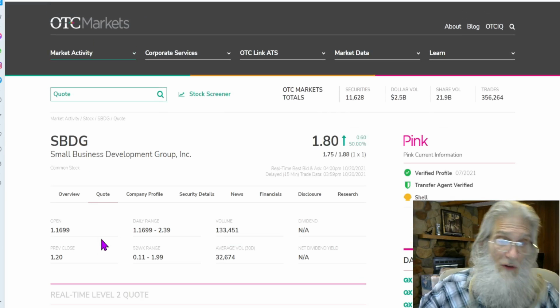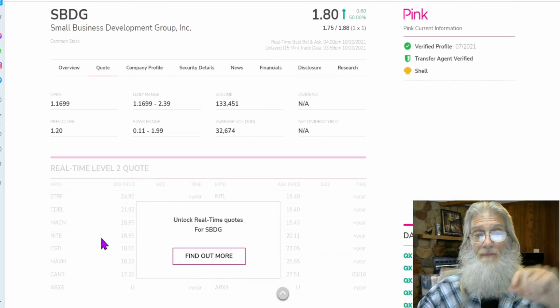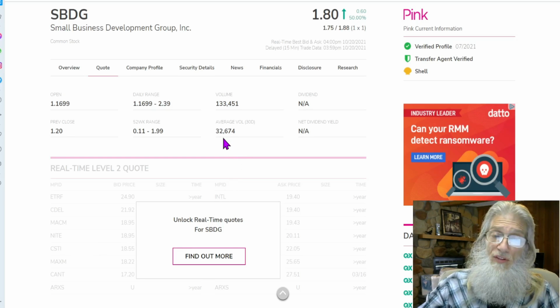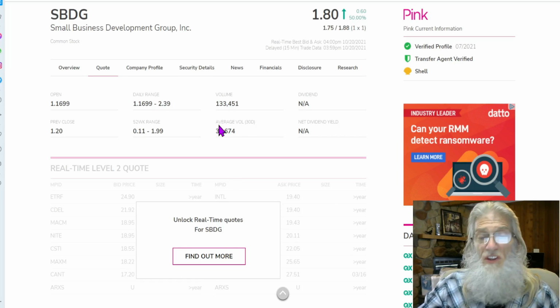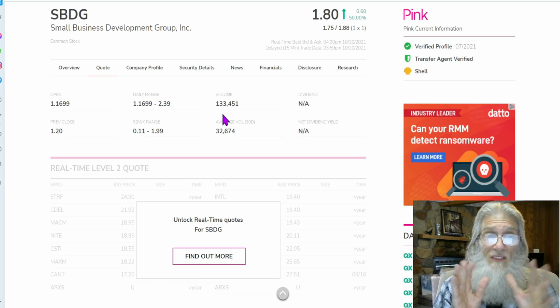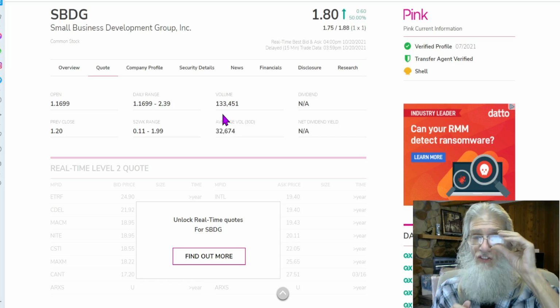Now, how much was it moving? Let's see what its volume was today. Relatively speaking, it was definitely up. They do 32,000 shares a day. Today they did 133,000. It's not humongous. It's not giant. But we're not talking about the stock itself running. We're talking about shareholder value.